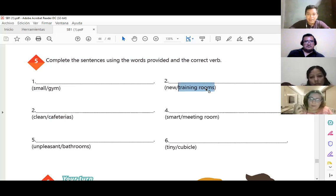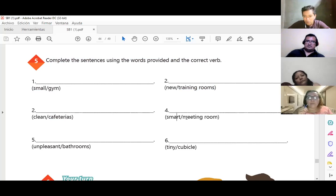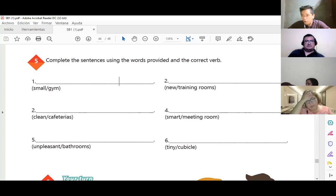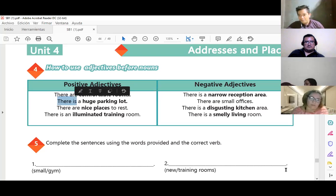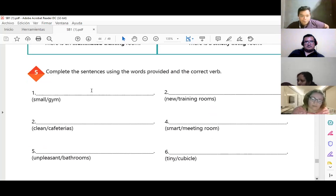¿Qué vamos a hacer? Vamos a crear oraciones con estos adjectives y con estos nouns, okay? That's why it says complete the sentences using the words provided and the correct verb. ¿Cómo lo vamos a hacer para que se nos haga un tanto más fácil? Vamos a utilizar there are, si son plurales, los nouns que tenemos ahí, and there is. Esas son las estructuras que vamos a utilizar. Ahora bien, vamos a hacer la número uno, okay? Let's do number one. Just as a model of example.